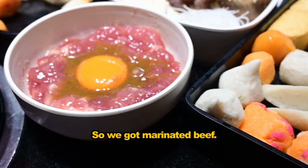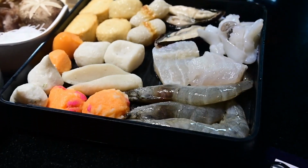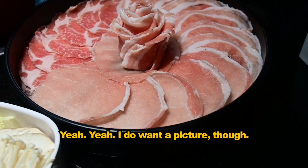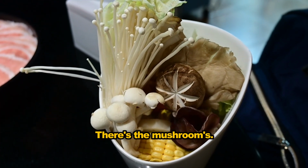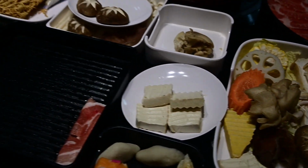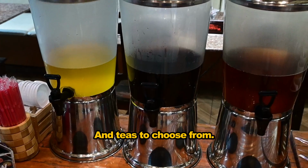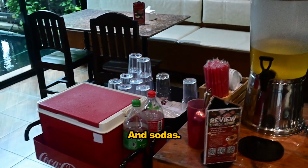So the food came out marinated beef, seafood selection. Look at that. No. Yeah, I do want a picture though. There's the mushroom selection. Selections. You also get your own station for putting together a sauce. And teas to choose from. And sodas.